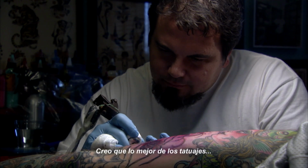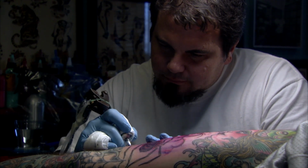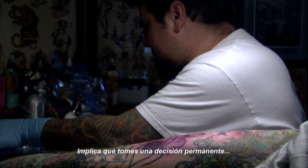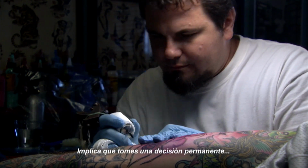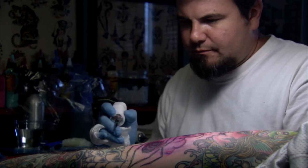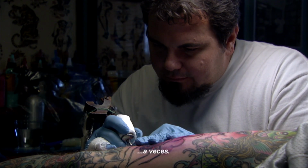I think the best thing about tattoos is that it's something you have that can't be taken away from you, because it is a permanent thing. So it involves you having to make a permanent decision about yourself, and I think that can be a healthy thing sometimes.